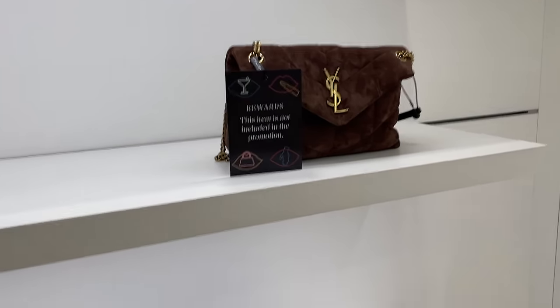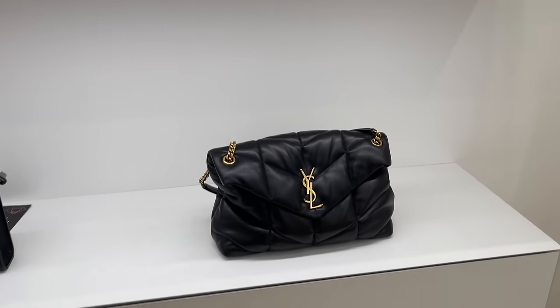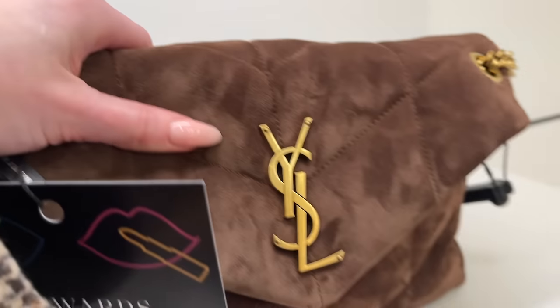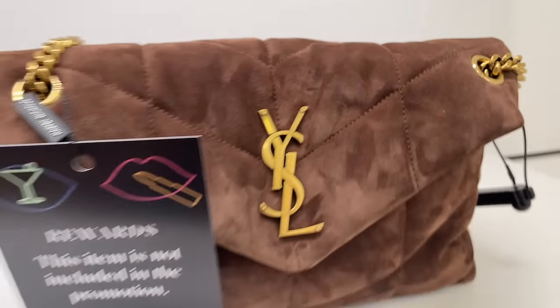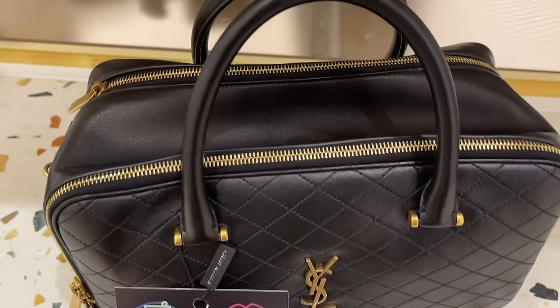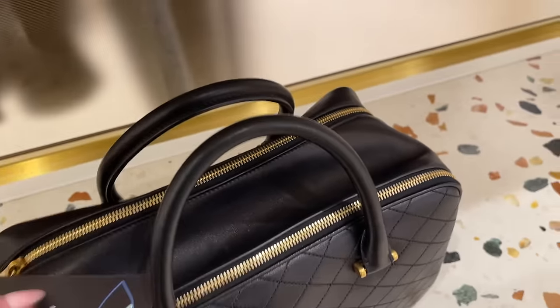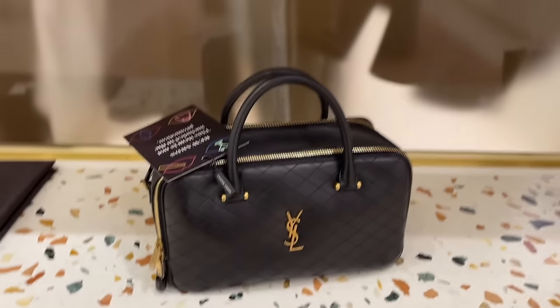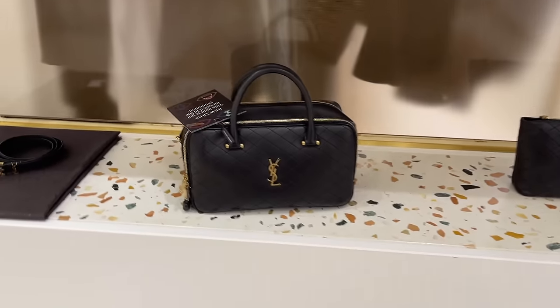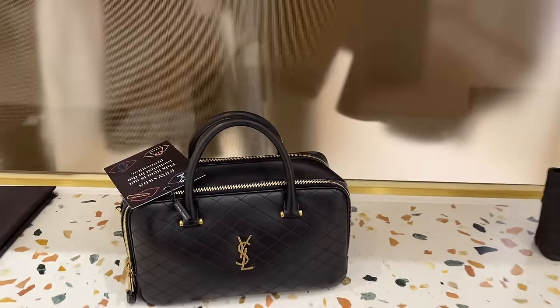More Lulus in the puffer version. That suede one is gorgeous. Wow. That one you haven't seen before. I really like this one. Somehow it reminds me of the Raw Margot tote bag. It has the same vibe. I'm definitely going to try that. It's just in a second.